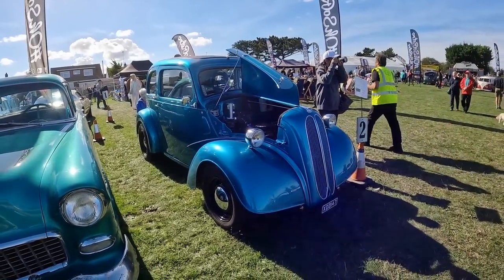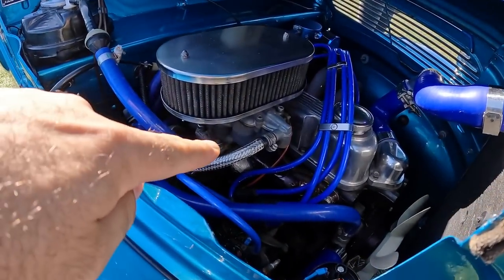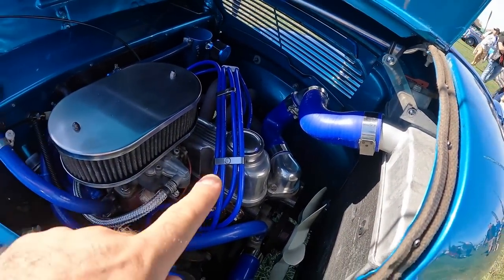Loving this sit up and beg pop. The engine bay is a crossflow on a twin choke Weber. Loving the blue hoses and HT leads as well.